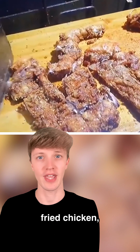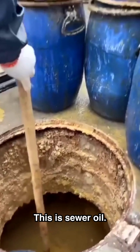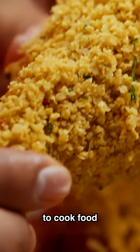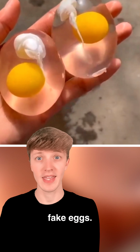Foods you should never eat. Everyone loves fried chicken, but in some countries, it's cooked in this. This is sewer oil. People get used oil from sewers and factories, and then use it to cook food like this fried chicken.